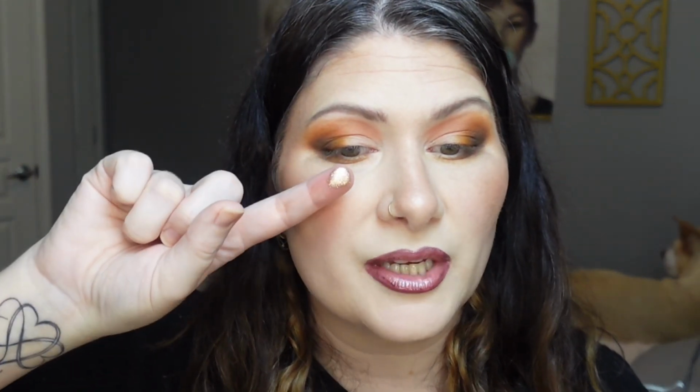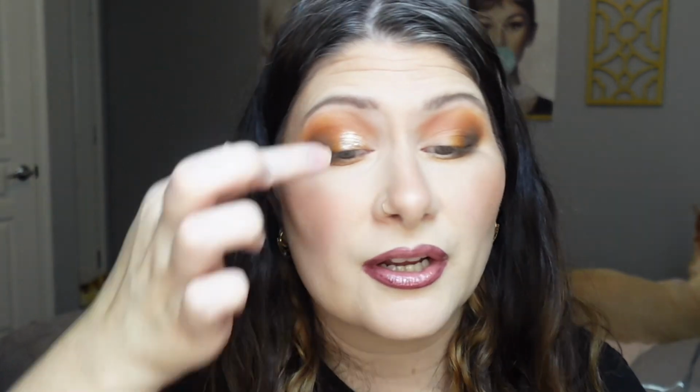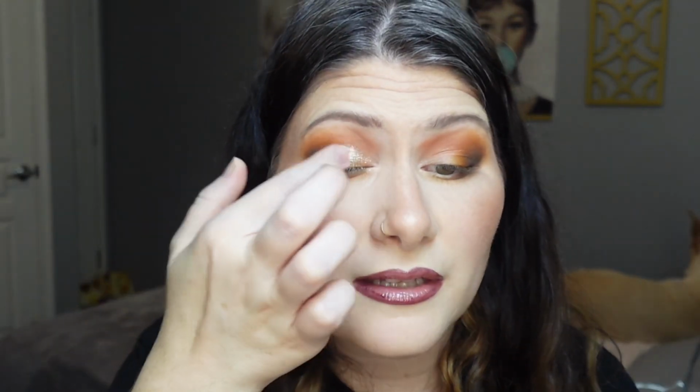This one is so pretty. It's like this really pretty coppery brown shade, and I'm gonna pop this all over the lid, and I'm gonna bring it over to my inner corner, and I'm just gonna bump it up next to that matte shade right there. We're gonna go in with the deeper one and blend everything together. But oh, so pretty. I love the Unearthly shimmer formula. It's just so smooth, so shiny, so reflective, and they just look beautiful on the lids.